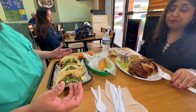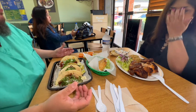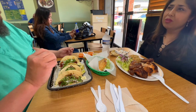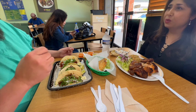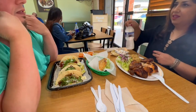People are put off because they call it cow head or cheek, whatever. This is just meat. It's tender. It's tender, I know. And it's creamy. It's fatty. That's why it's kind of creamy, because this area, the face, has a lot of fat.